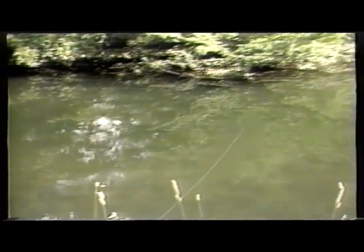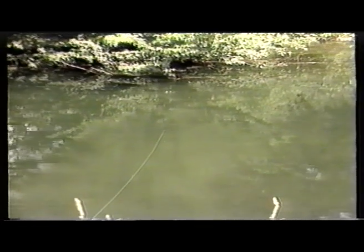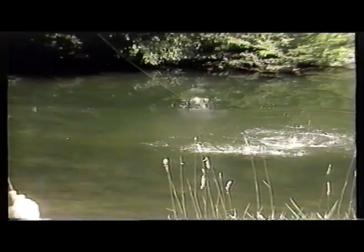Try her again. Once more with that particular fly. Here, she's turned now. She's coming. Here she comes. Come on. There she goes. That looks quite a good fish. And it's also a bit angry.